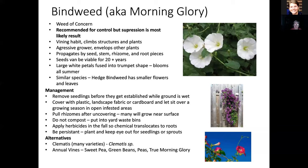So if you're trying to grow something vertically where the morning glory was growing, you can actually grow true morning glory, which is in the bottom picture. These are different genera entirely. They're not the same plant. The true morning glories will drop seeds and make babies, but they don't grow by rhizome and spread everywhere like the bindweed does. Well, you could use other annual vines like sweet peas or green beans or peas in those places, or you can try things like clematis.